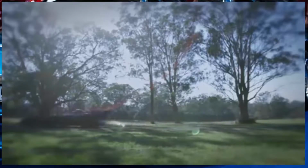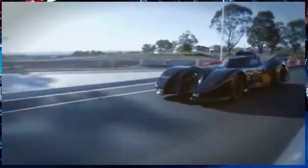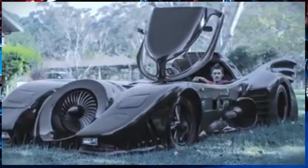For most comic book fans, owning a Batmobile is just a pipe dream. But here in Australia, one Batman fanatic has made the dream a reality by hand building his own version of the iconic vehicle.